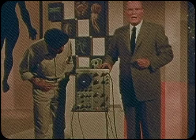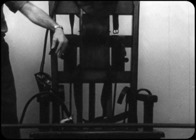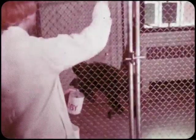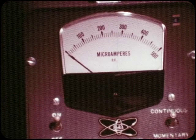And a guy by the name of Charles Justice helped design these clamps on this chair. The shock is delivered when the pointer moves up to 300 microamps.